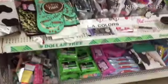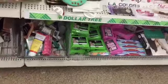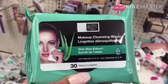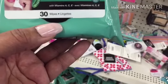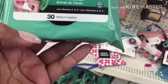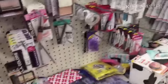I tried some new facial wipes they have here. Makeup wipes, cucumbers, set. And I see right here they have another new one that I did not pick up because I don't like to try a lot of different stuff on my face. This is the dermatologist, no, this aloe vera extra. This may be a good one right here. I don't know. They got stuff everywhere.